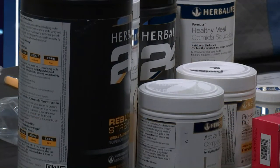Well, we have different types of things that you can add to your shakes. We've got Prolessa Duo, that's going to curb your appetite, so you stay fuller longer. You have Lift Offs that'll give you some more energy. You just drop that in the tea. So how do you know what to ask for? Well, we have a list of them on the board. Stuff that you can add into your shake to kind of get you going. There's different flavors for everything.